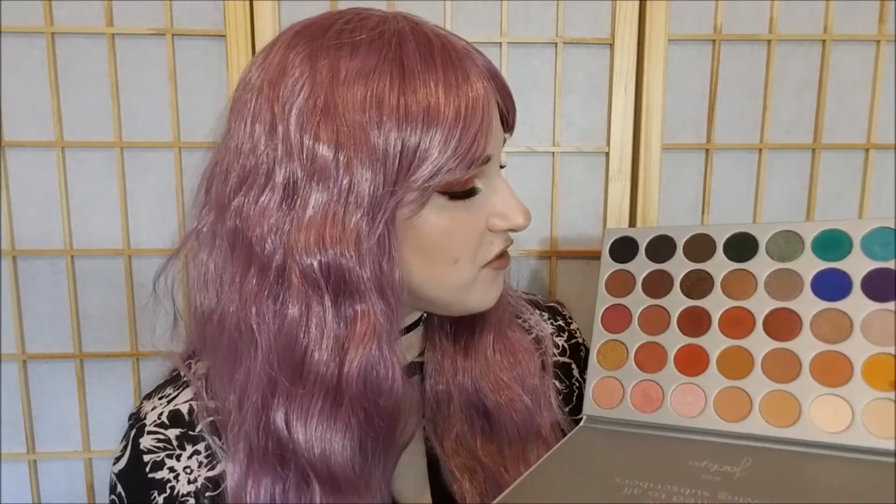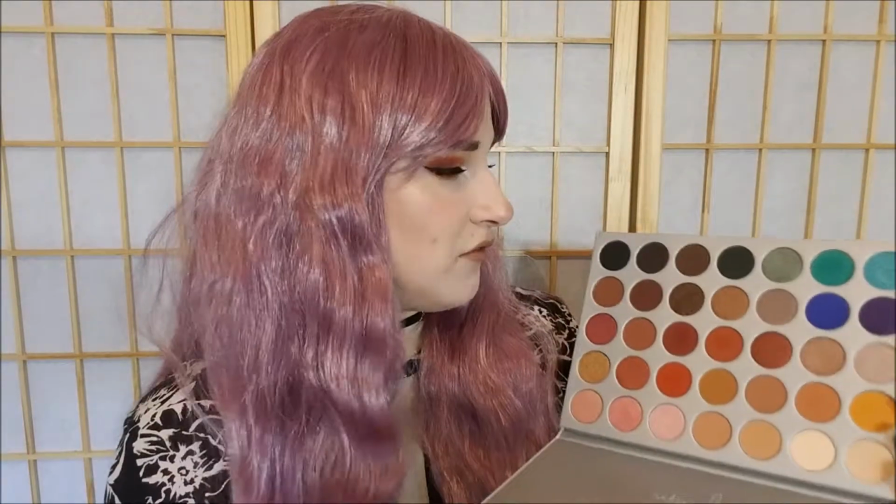This palette is superior quality, in my opinion, to the normal 35 palettes by Morphe. Sorry, I used it today, so it's a little bit dusty. But this palette, the shimmers especially, are very legit and metallic. This shade right here is life. I haven't used every shade, obviously, but this shade is on par with Juvia's Place shimmers, so that's saying a lot in my opinion.